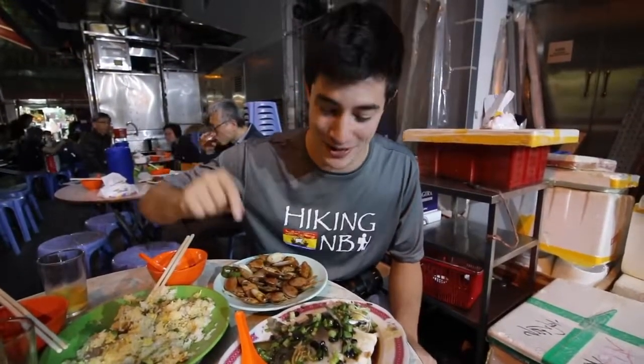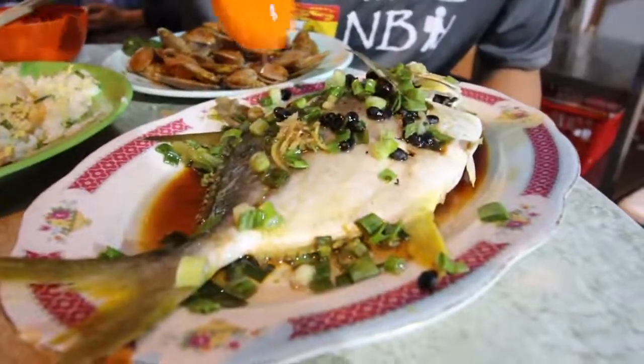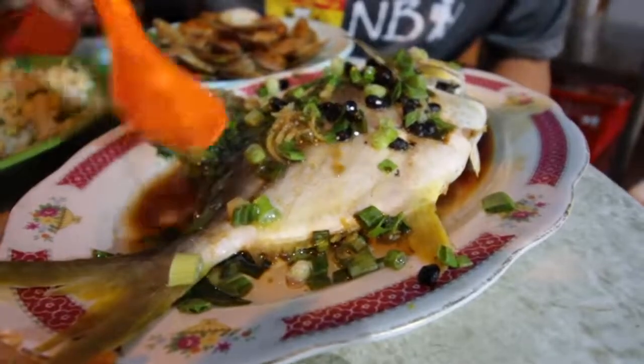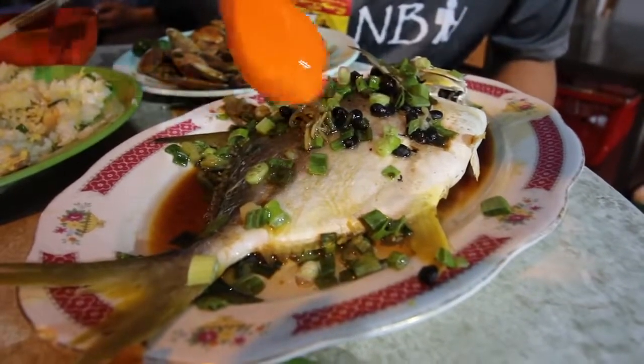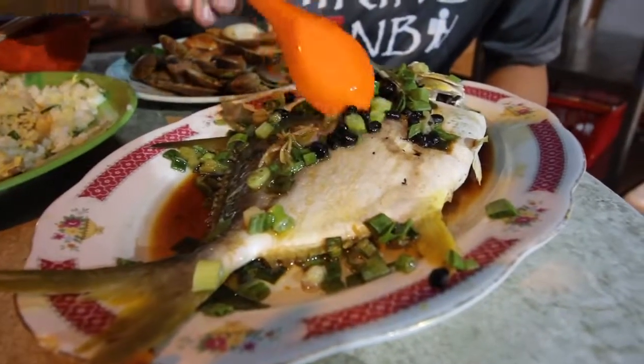Final dish of the night has arrived, and this looks like it could potentially be the highlight of the meal. Check this guy out here. We have a steamed fish in black bean sauce. So you can see some black beans on top there. There's a light black bean sauce on the bottom, a little bit of oil. Looks like some ginger and some green onions. And this guy looks so beautiful. I am totally ready to devour this.